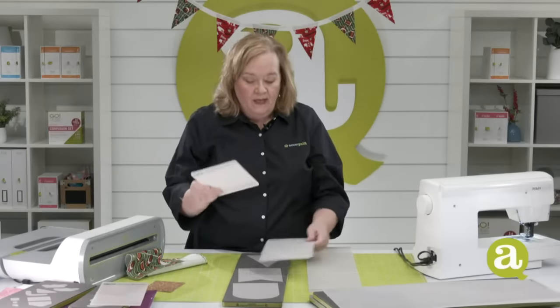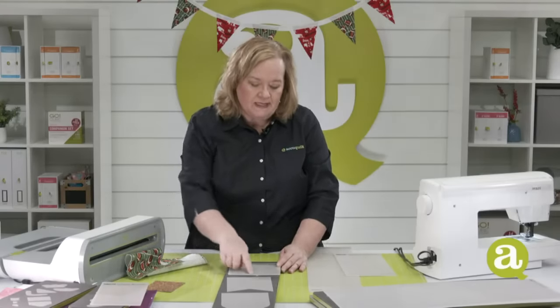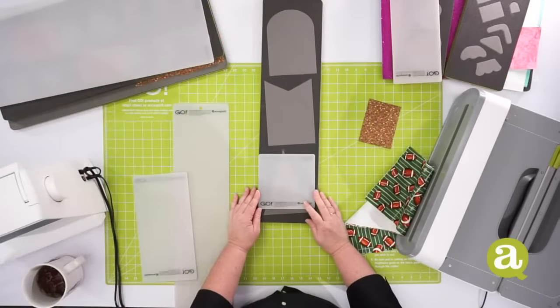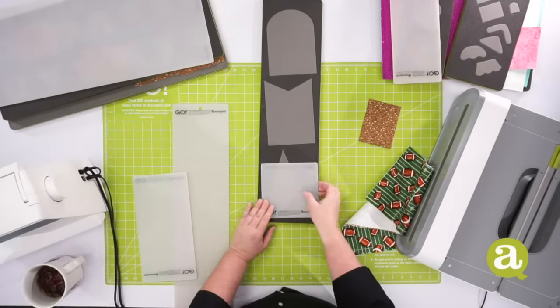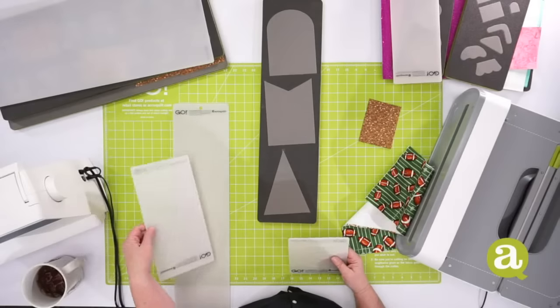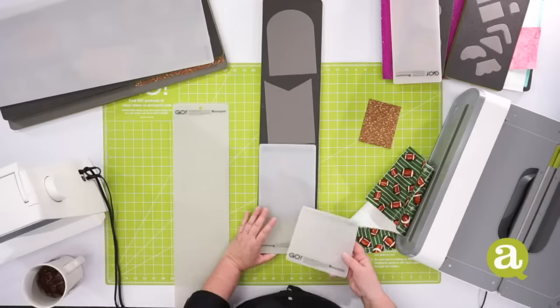Now, I want you to see this because you asked a great question. So look, my 6x6 mat won't fit over the shape. So it wouldn't cut here. So that's why today I'm going to use my 6x12 mat. Okay, and remember, it's only going to cut where there's fabric on the mat.